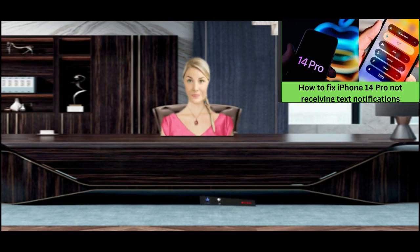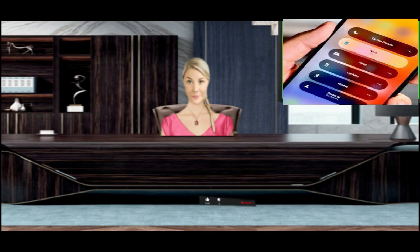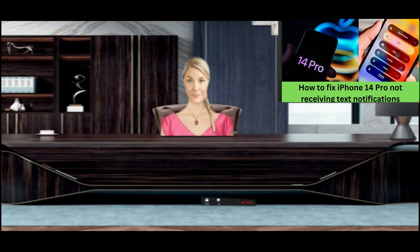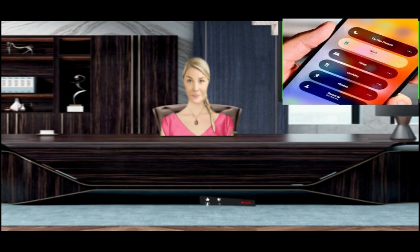5. Restart your iPhone. Sometimes, a simple software glitch can be the reason why your iPhone 14 Pro is not receiving notifications. Try restarting your iPhone to see if this solves the problem. Press and hold the volume up or down and the side buttons together until you see the power off slider. Drag the slider and wait for your device to turn off. Press and hold the side button until you see the Apple logo.